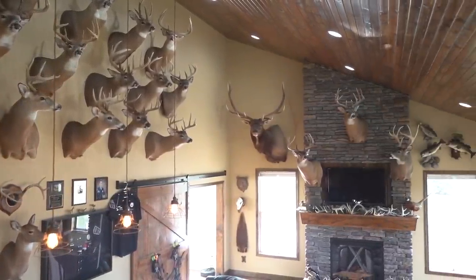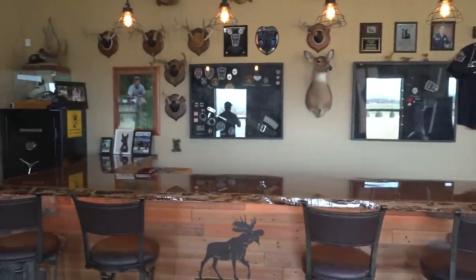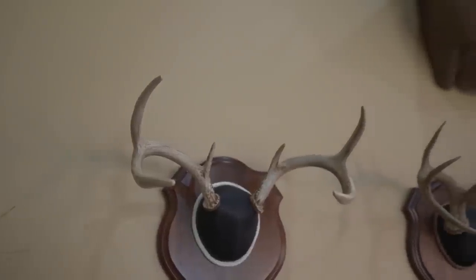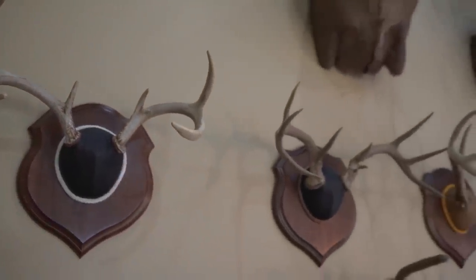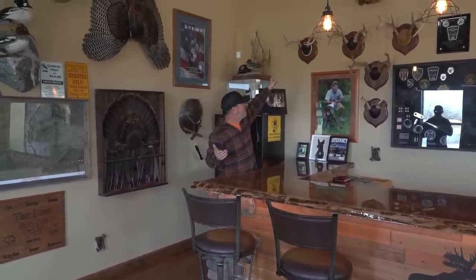I was very fortunate. These I have mounted on plaques have stories. This was the first deer I ever killed on his property. Small one, sentimental. I didn't know at that time, you're talking 20 years ago, about managing big deer. Didn't know. Meant a lot.